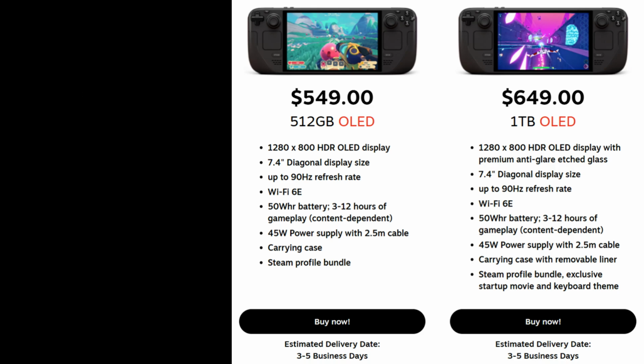And then you wait for your delivery. The delivery time is 3 to 5 business days. So the business day delivery is a lot faster now. When I first got the Steam Deck, it took like 2 weeks to get it, but I eventually got it. It was a great system when I first got it. Enjoyed the Steam Deck. Has a lot of great games.